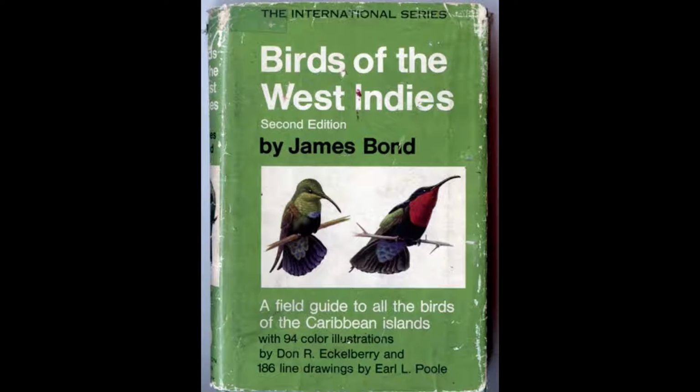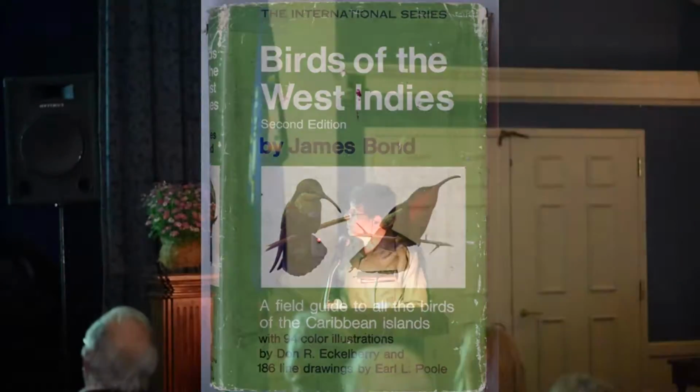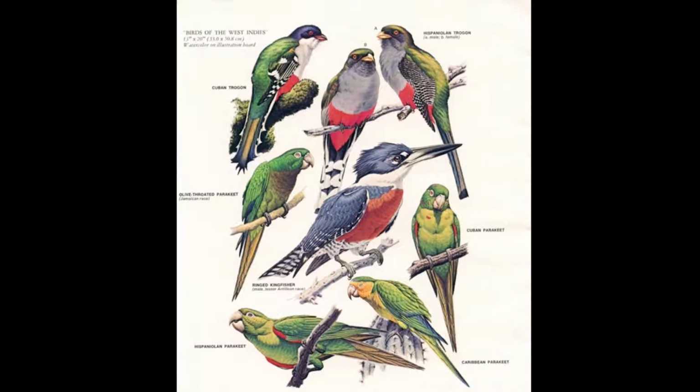One of his last jobs was Birds of the West Indies by James Bond. Don did some of his best plate work from this book. And here's some of his last work. Absolutely stunning, beautiful work that probably has never been done any better.